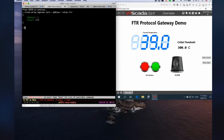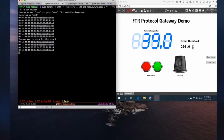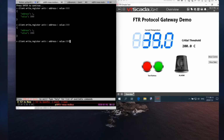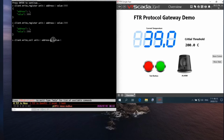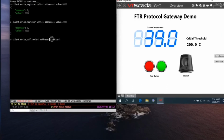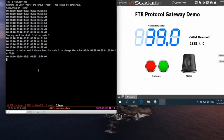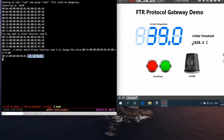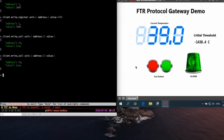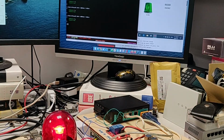Normally, values such as a critical threshold can be modified by issuing a write register command. However, we found that one data station allows the memory of the register to be written by a write coil command, which should not be the case. This allows an attacker to issue a write coil command in order to set the critical threshold to a dangerously high level, which can destroy the product or equipment itself, or set the critical temperature too low, triggering an alarm and possibly disabling the operation.